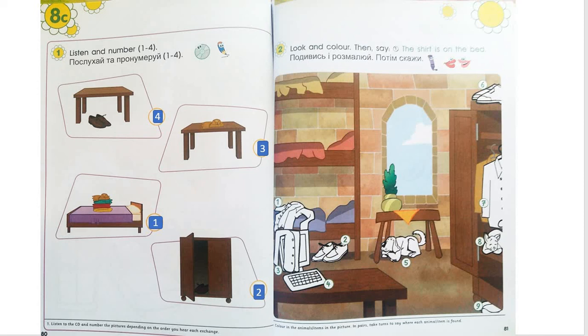Very good. And exercise number 2. Look and color. Where are the items? Поглянь і розфарбуй. Де предмети? Де вони знаходяться? Number one. Where is the shirt? Де сорочка? It is on the bed. Вона на ліжку.